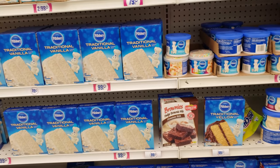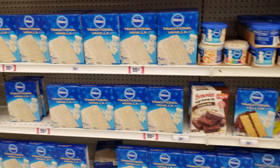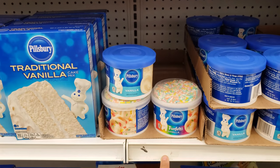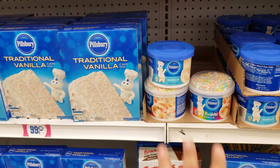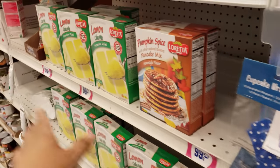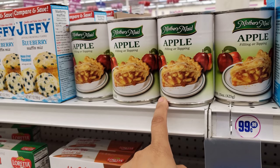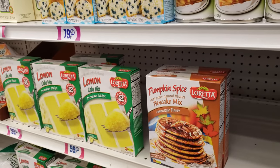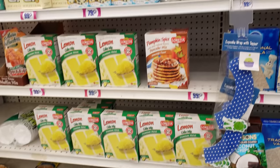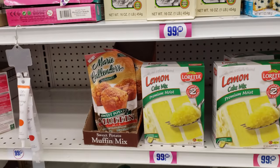Okay, they have funfetti, white cake, brownies, and yellow cake. Every time I see funfetti, I think of Jersey Shore because, you know, the situation was like all about the funfetti cake. Okay. Oh, look, they have apple pie filling, so you can make it into a dump cake. Ooh, lemon cake. I love lemon. Anything lemony, I love it. And pineapple upside down cake, my favorite. It's good. What are you talking about?